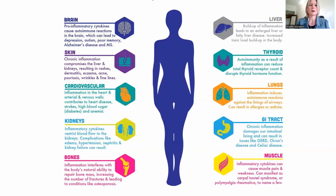So if we look at the body and we think about if we have symptoms going on or a disease condition and our goal is to heal our body, we really want to be mindful of addressing the root cause of the problem and not chasing the symptom, right? So I've mentioned that before. This is a reminder here: when we're looking at the different ailments, different symptoms, different disease states, inflammation is at the root cause of that.